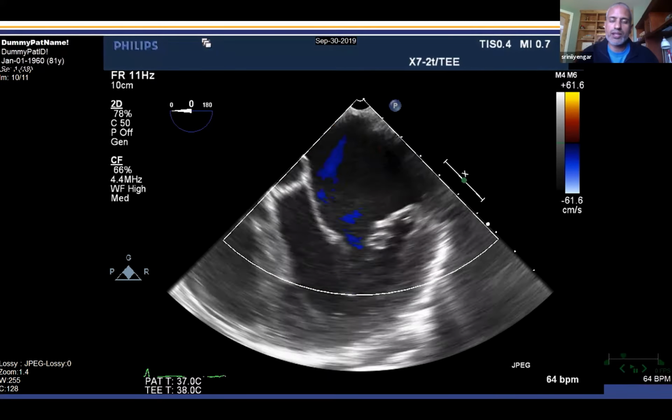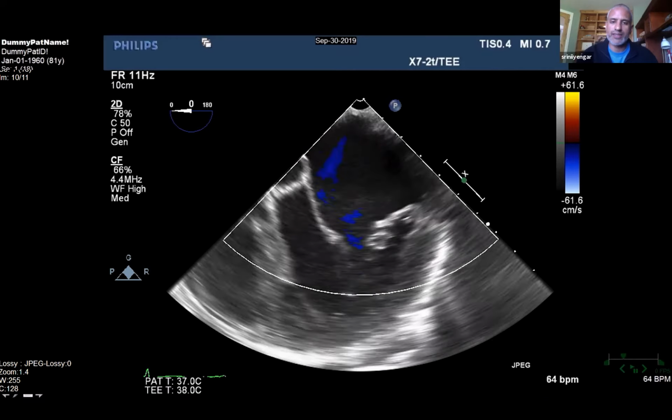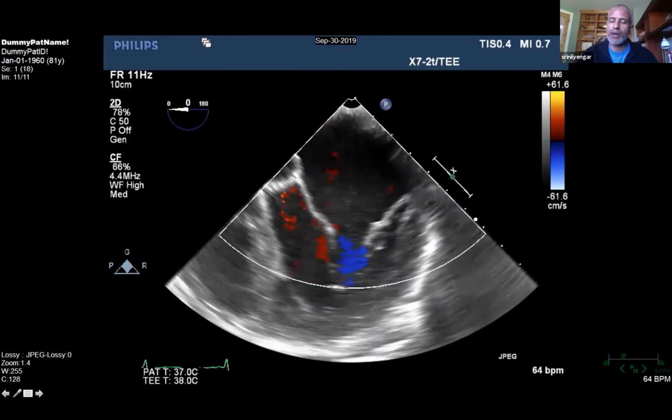And here is color demonstration across the leaflets. Clearly, you can see the jet itself moving opposite of the prolapsing leaflet, quite severe in nature, and again curling around into the left atrium.